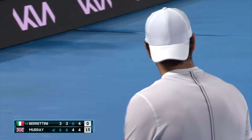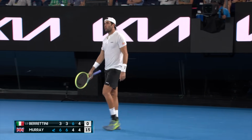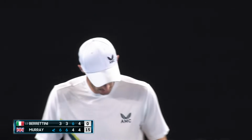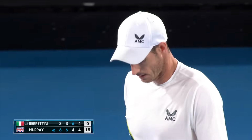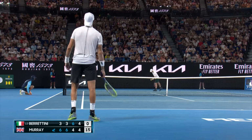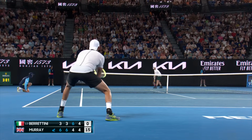Well, they're both looking at each other, knowing exactly what's going to come. And there is nothing that Berrettini at times can do about it. Again, I feel like that's just too conservative off the return when you pretty much know it's going to go to your forehand side. Just giving Murray exactly what he wants. Predominantly a forehand return, which he can just massage and coax into your backhand side. And very tough for Berrettini to turn the point around.